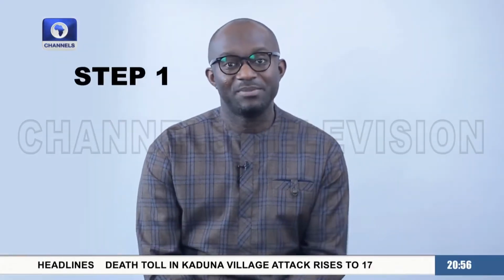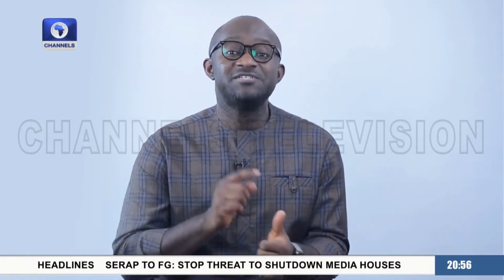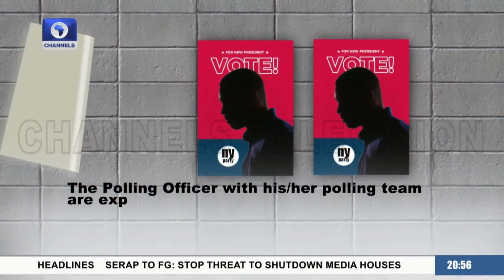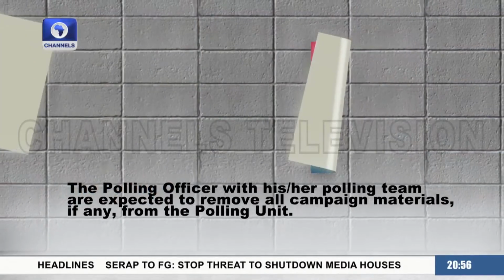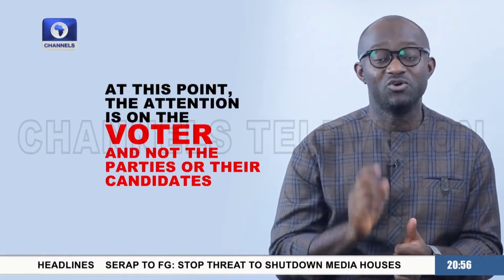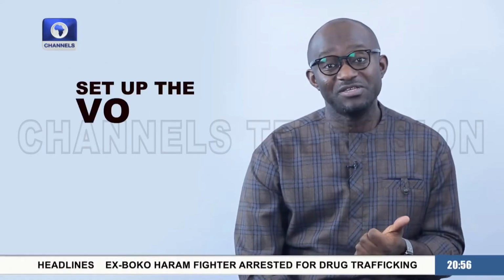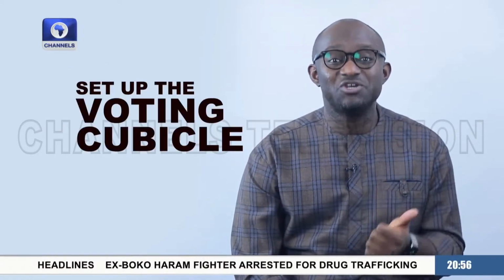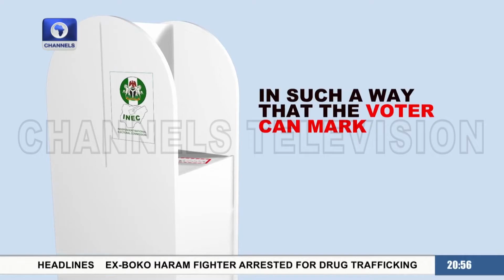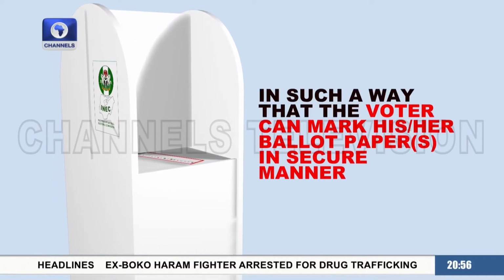The first step, the presiding officer and his team are expected to remove all campaign materials, if any, from the polling unit, because on election day, the attention will be on the voter, not the parties or their candidates. Step 2, the presiding officer and his team shall set up the voting cubicle in such a way that the voter can mark his or her ballot in a secure manner where their votes will not be exposed.